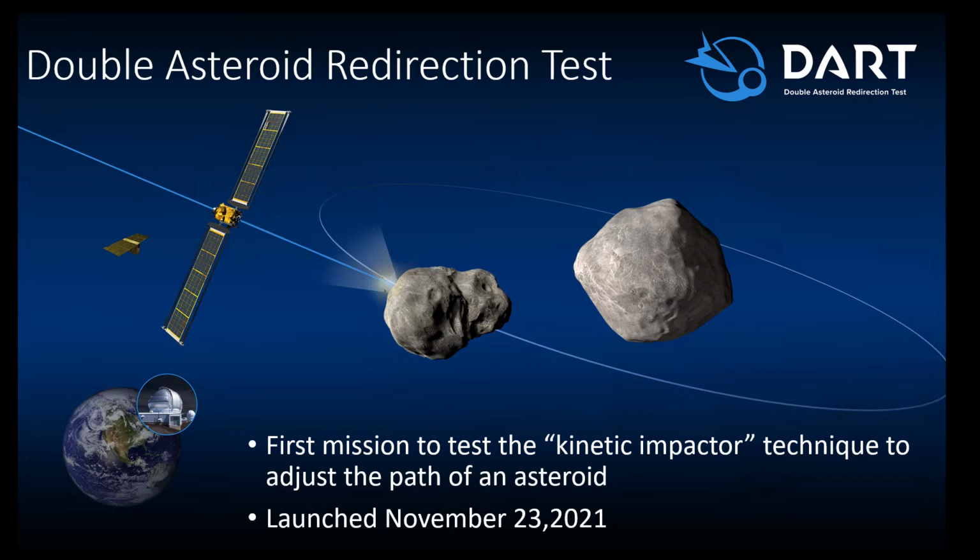But the spacecraft is ultimately going to travel to this asteroid system. It's going to collide with a moonlet, a small asteroid that is orbiting a large asteroid. And the collision of this spacecraft with the asteroid is going to change the orbit of the moonlet around the main asteroid. Now, this asteroid pair is not on a collision course with Earth.